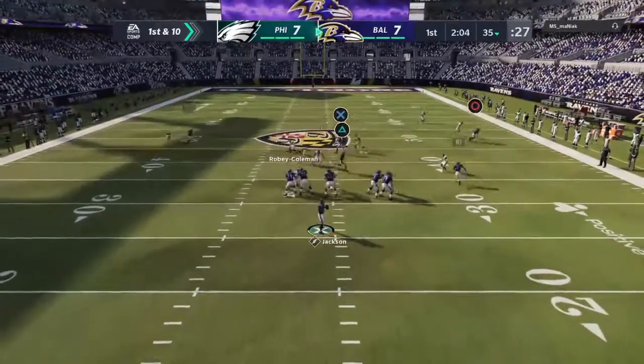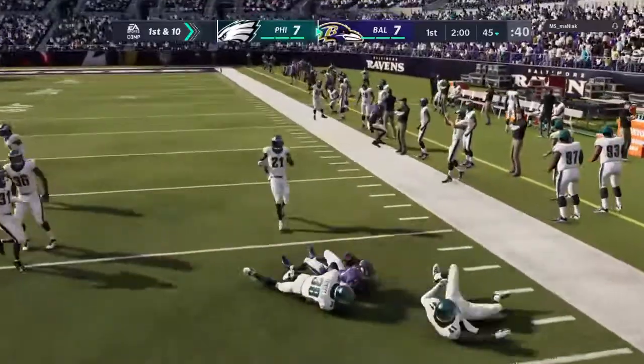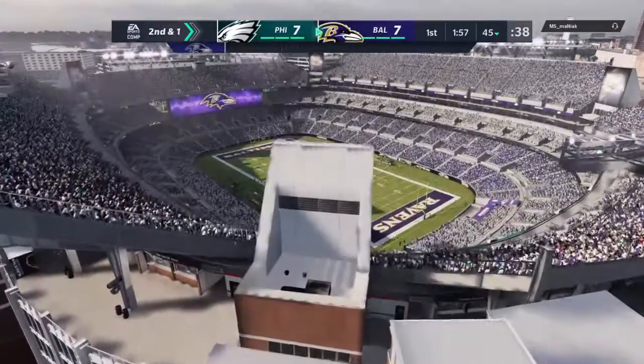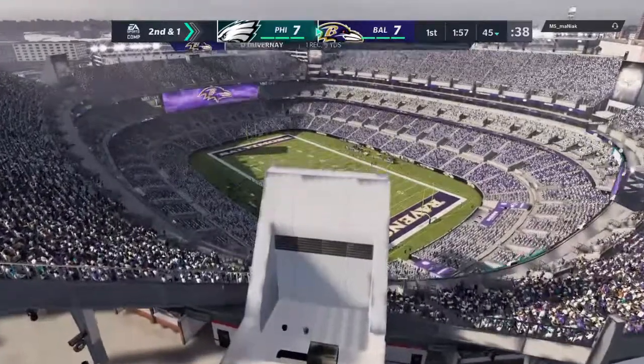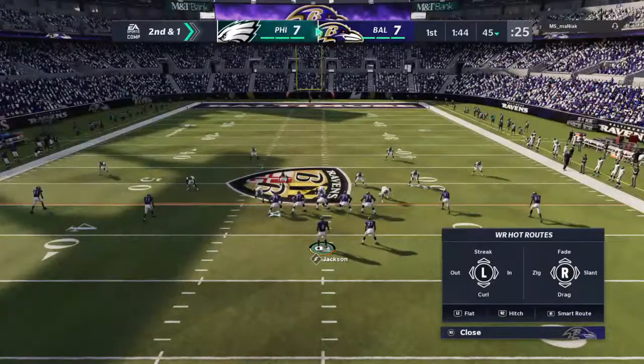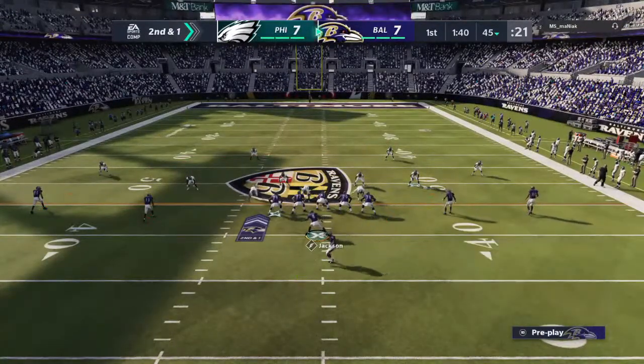They'll throw on first down with Jackson. Open man is Duvernay. And down he goes at the 45 after a pickup of 9. It's a gain of 9. Brings up 2nd and a yard. That last catch short of the marker by just a yard leaves him with a very manageable 2nd and 1.